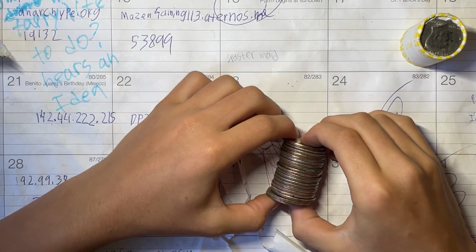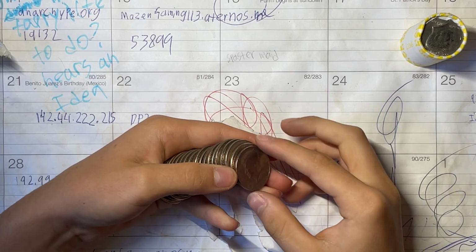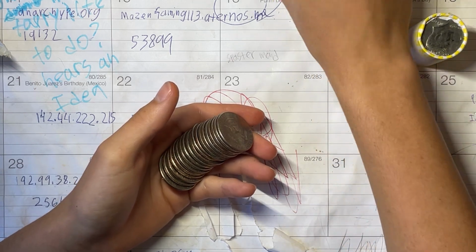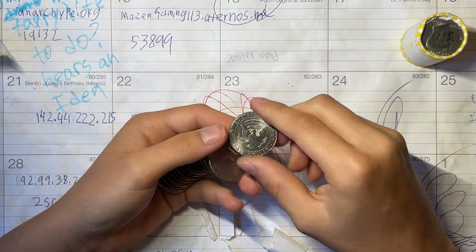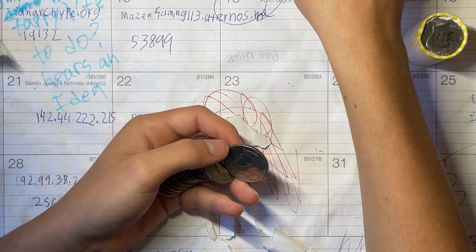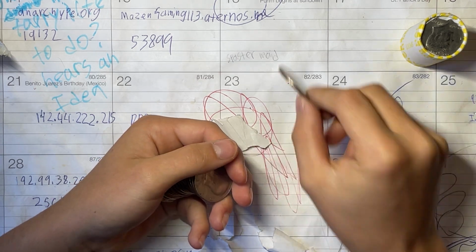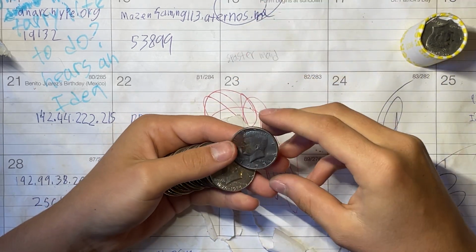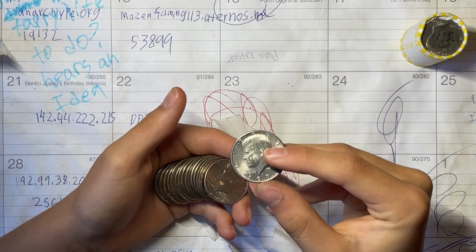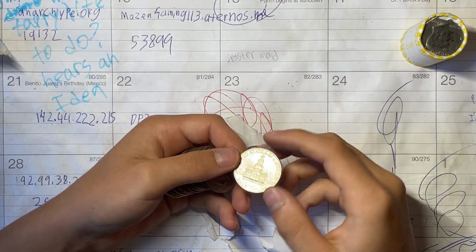Once again, no silver edges. But you never know, we might find something. Wow, these look really worn down, for whatever reason. Actually, looks really nice from 1973. I will hold on to these just because.